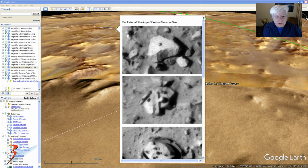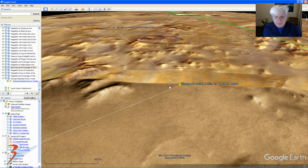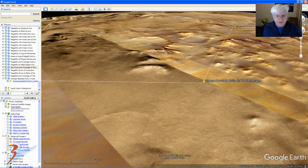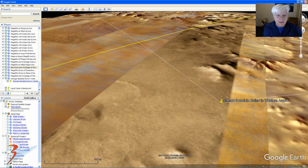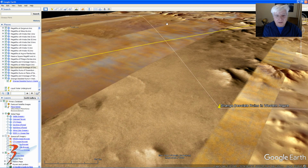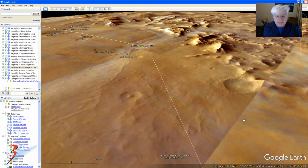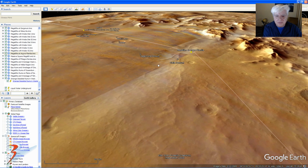I found these near Chariton Montes. Let's pan around a bit, and if you follow that white line, it will take you to all the other anomalies that I've found in this region. More megalithic blocks and structures.